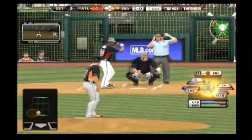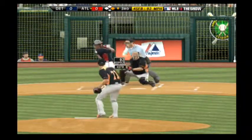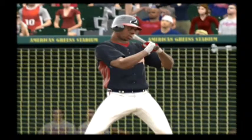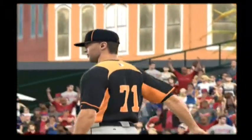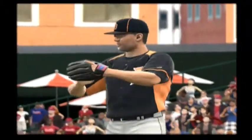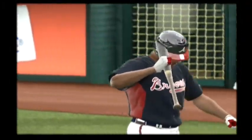Michael Bourn will stand in now. And worth noting that he does strike out quite a bit for a leadoff guy, so this might not need to be in the zone here with two strikes. Not the greatest of starts for him here this afternoon. He has looked pretty overmatched in his first two at-bats, both strikeouts.